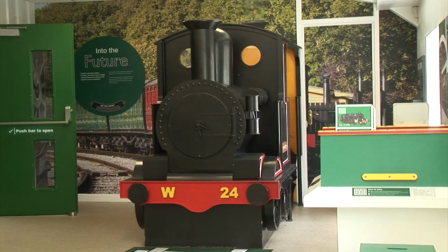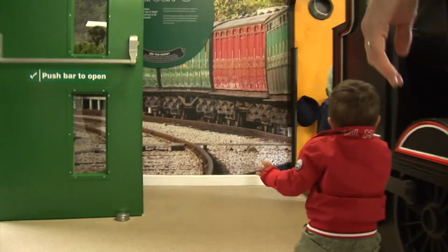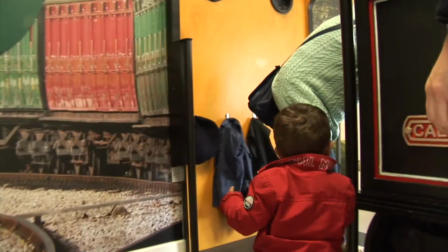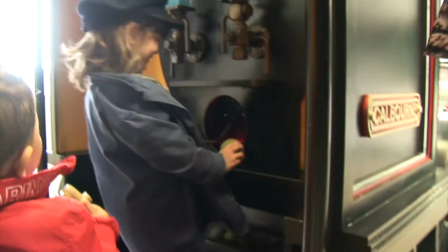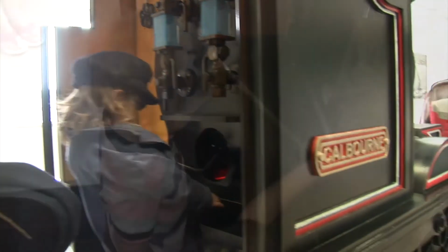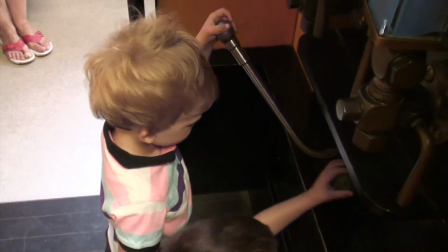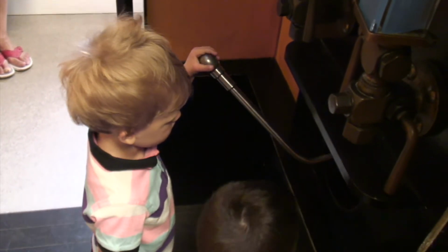But by far the star attraction in this part of Train Story is the model of the Calbourne locomotive. Children are invited to come up here to pull a rope to blow the hooter, to move a lever to make an engine sound, and to put pretend coal on a pretend fire. They can also dress up in clothes which we provide for them as engine drivers. This has proven very popular.